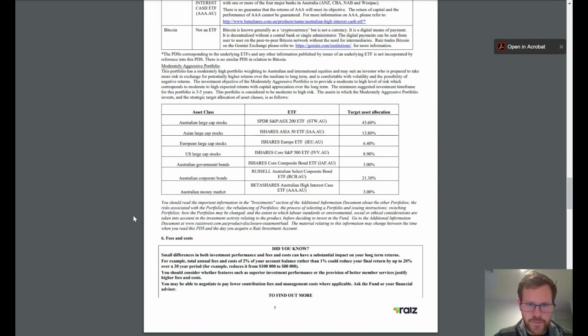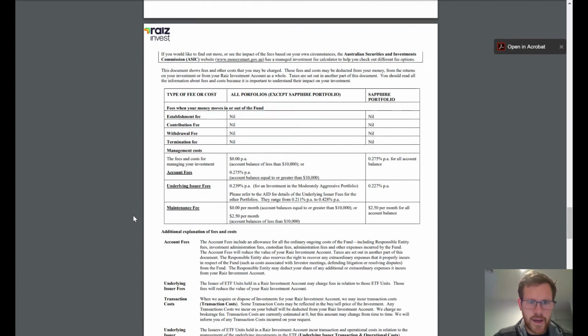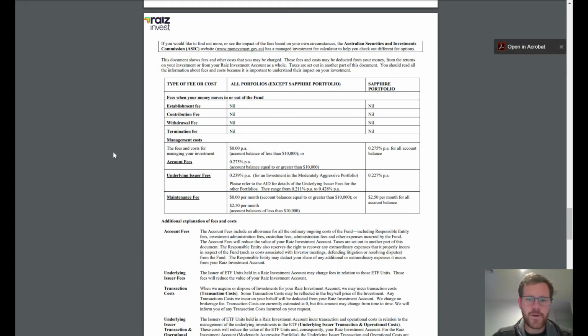Let's see if we can try and find. So that's just where everything is going. There we go. Fees. So this is what I'm looking for here. Okay. So again, Raiz is really cool too. So you have $0 per annum for account balance of less than $10,000.